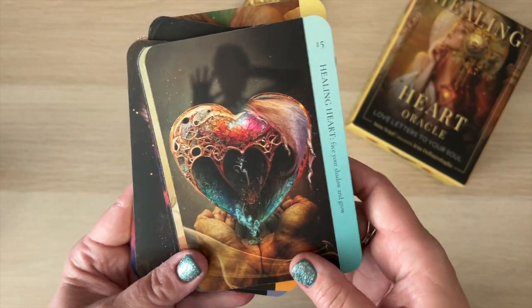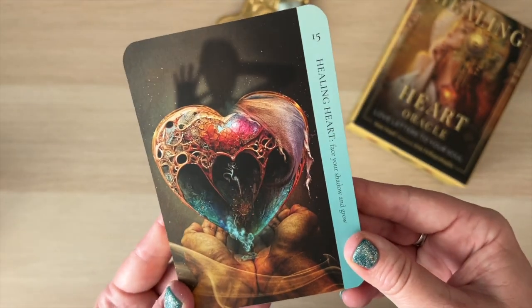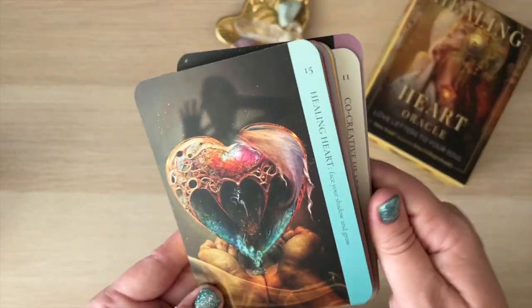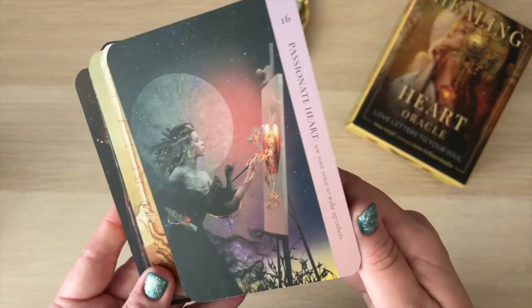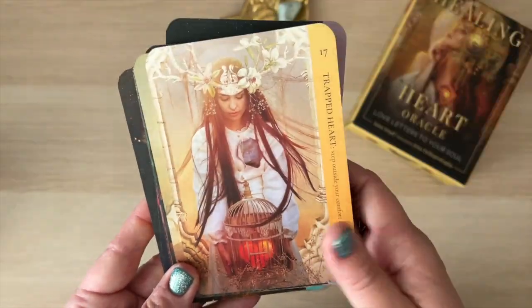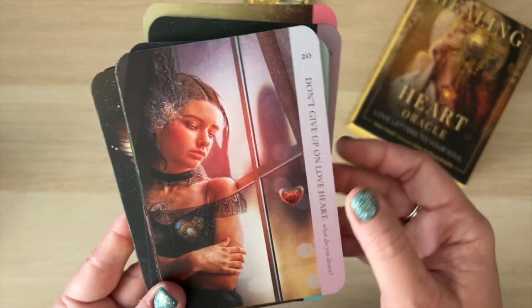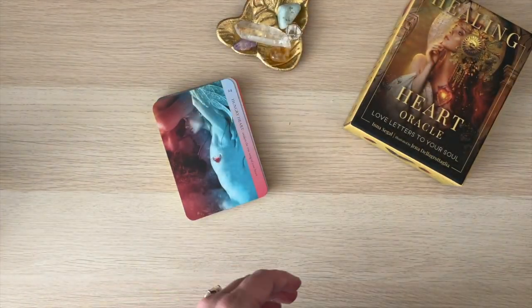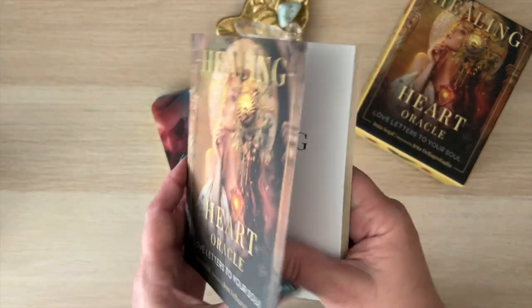As you can see, lots of hearts. The only thing is that looks AI generated to me. That style, kind of watercolory. I'm not saying that Jenna hasn't put her art in it too, but I don't know. But this I could definitely read with. So that's some of the cards. And then we have the guidebook.